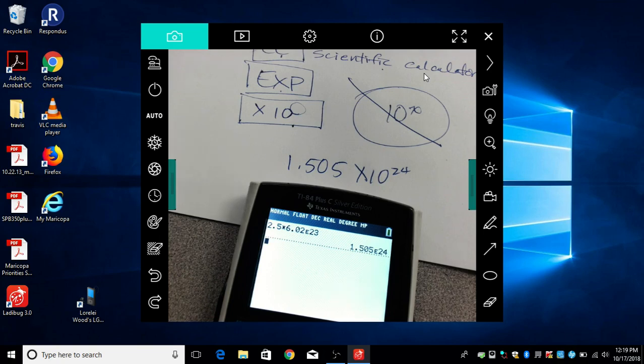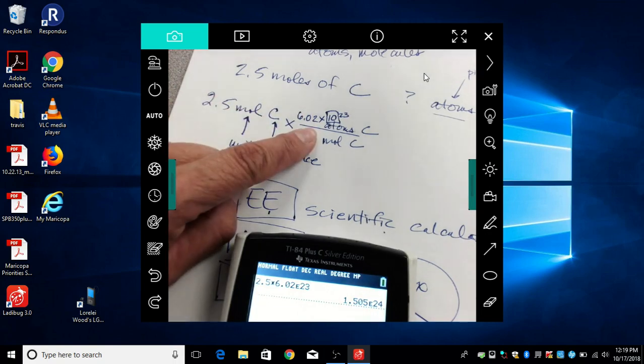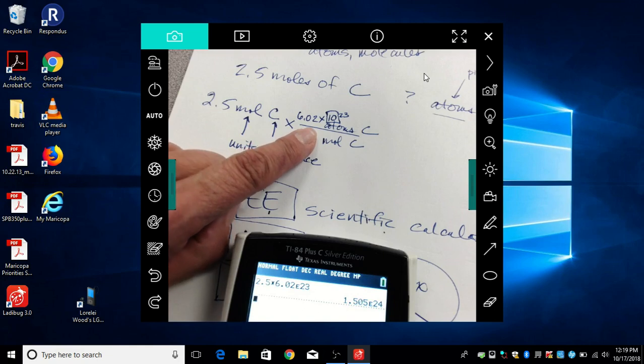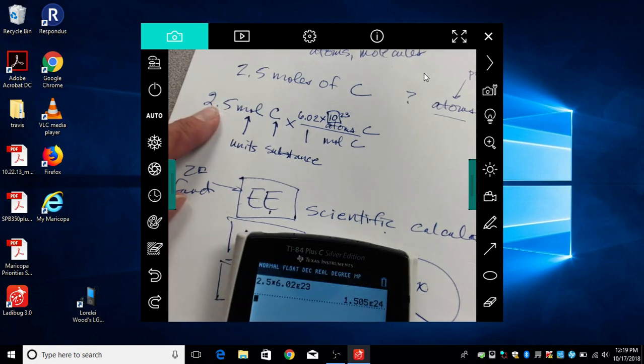Now, if we thought about sig figs on this, remember sig figs are based on our original information in the problem, which was here. How many sig figs are in 2.5? 2. Now, we don't take any conversion factors into account for sig figs, because that's not something we measure directly. That's a variable and a value that we pulled in from outside. It was not measured. So that doesn't count for sig figs. It's only the original information in the problem.